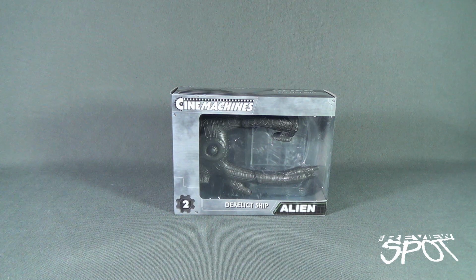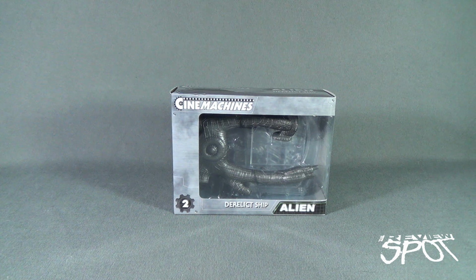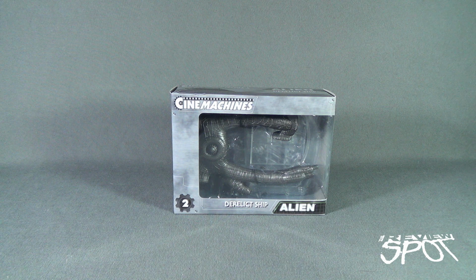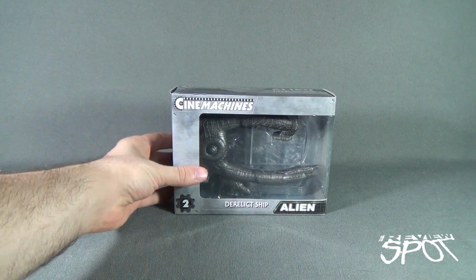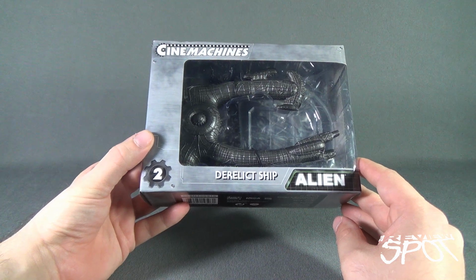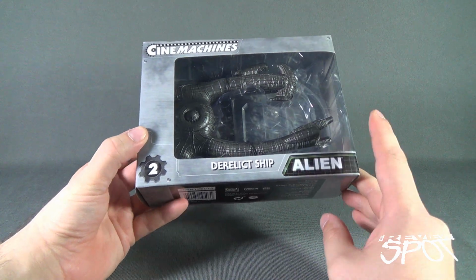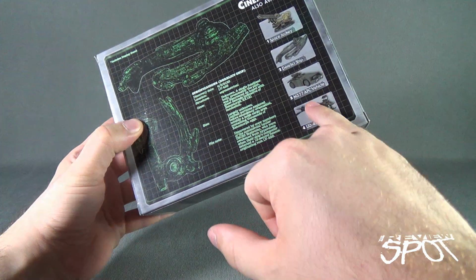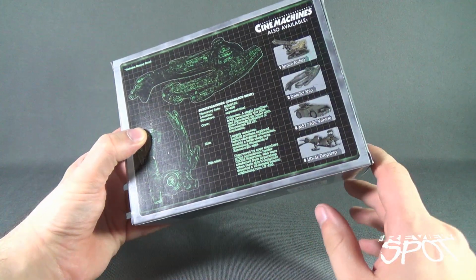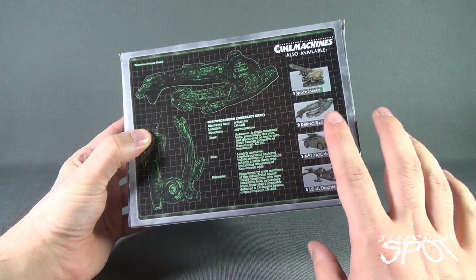Today's collectible spot, we are having a look at the NECA Toys Cinemachines #2, the Alien Derelict ship. The final Cinemachines this spot's going to be having a look at on this channel. For no rhyme or reason, we already had a look at the APC vehicle. I wanted to look at that first, and then after that, I wanted to look at the Space Jockey and the Derelict ship last.